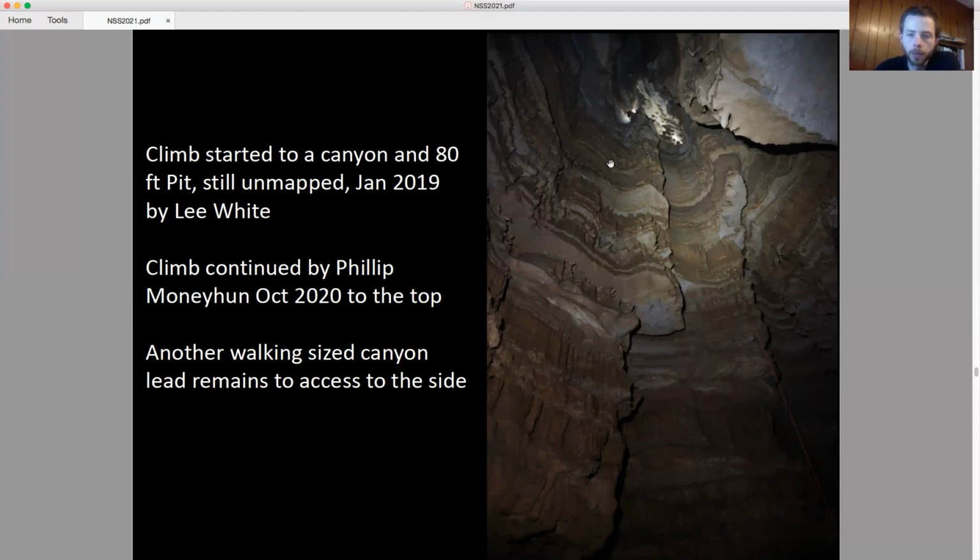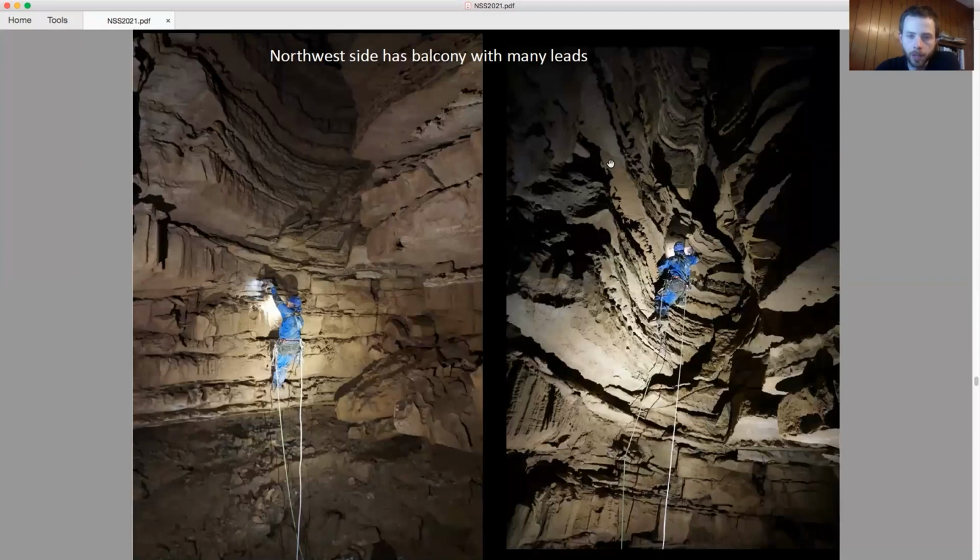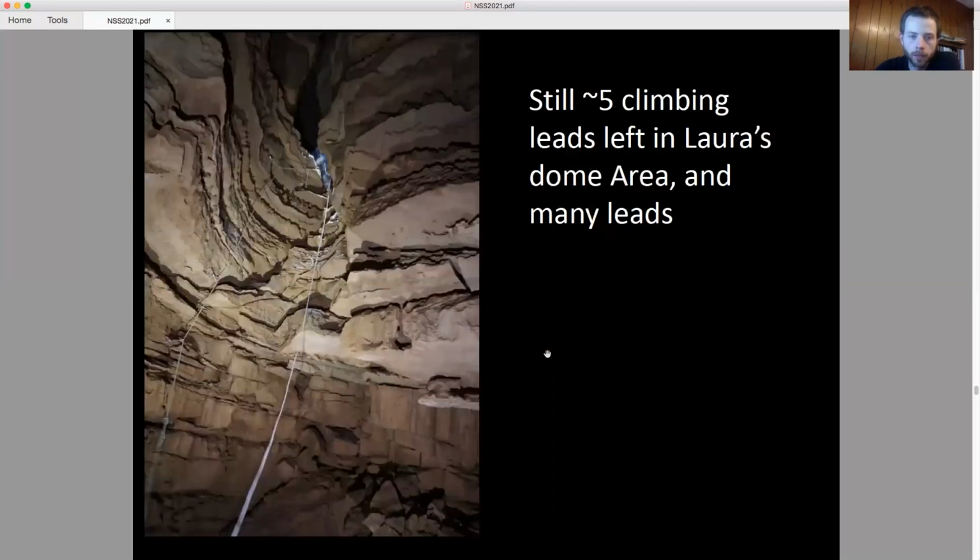But then on the opposite wall of the pit, there were a lot of climbs as well. Here's Riley doing a climb on the northwest side. That climb is about 30 feet. Once at the top, that led to some walking passage, and there's a bunch of leads back there still. We surveyed more than 200 feet there, went to an 80-foot dome.